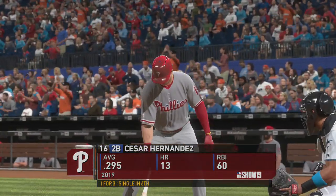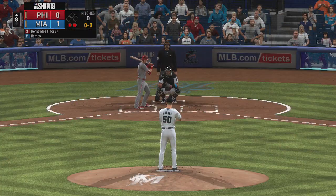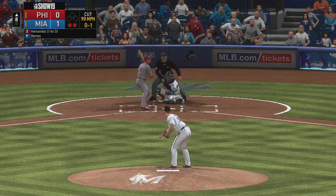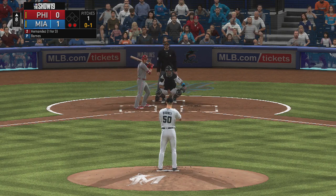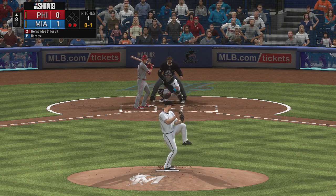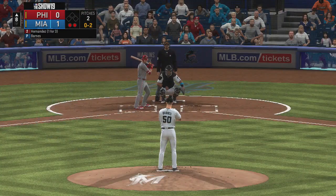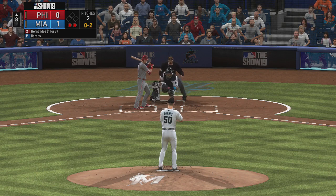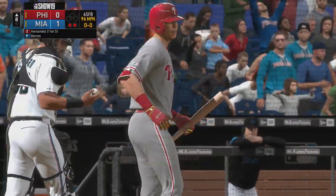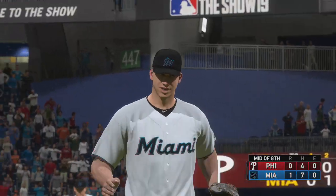Striding in once again, Cesar Hernandez. He's working on a 1-for-3 thus far. Ready with the first pitch. Here it comes. That one's down around the knees, taken for a strike. Hit down the third baseline, but this will get foul for strike 2. 2 out, nobody on. Got him looking, and that ends the inning. 3 up, 3 down for Philadelphia. They trail this one 1-0.